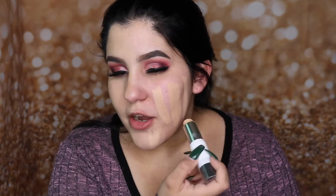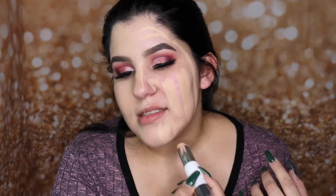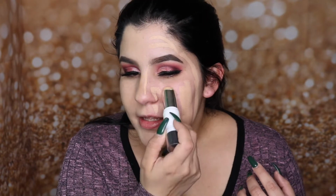And this foundation definitely was a little bit harder to blend out with the sponge. It's not like the Wet n Wild. Like the Wet n Wild, I felt like it was so easy to blend out with the sponge. And this one wasn't. You're going to be blending this out.